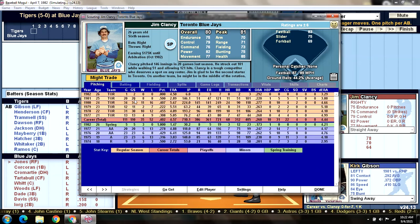He was their lone all-star last year. He went 8-8 in 20 games. He did miss a month of the season with an injury. That 2.89 ERA is stellar. 101 Ks in 146 innings pitched. His first start of the year, he went 6 innings, giving up 3 runs on 7 hits, and he had 3 strikeouts. His fastball tops out around 89 miles an hour.